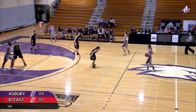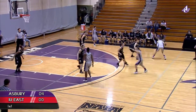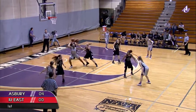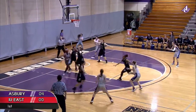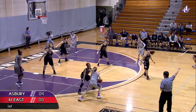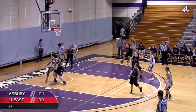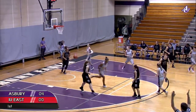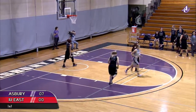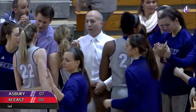And here comes Brittany Morgan controlling the offense for the Eagles. There's number 21, Kali Whiteside, up at the top of the key. She's going to be a big factor for the Eagles today. They send it down low to her, but she can't get anything out of it. Oh, good defense by the Red Wolves. Another drive kick out for the three. Good. That was AJ Lewis. As you can see already, they're playing from the outside.